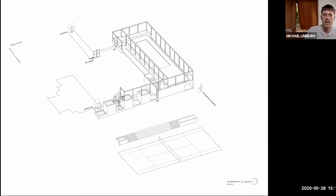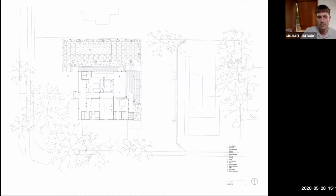So this diagram here helps explain the way that you can then circumnavigate the existing home. So the formal entry off Park Road up into the front veranda, and then the secondary entry down here off Wattle Avenue along these alternating concrete planter boxes. You can then circulate up this entry spine and also from Park Road come through along this circulation spine and down into the backyard. And that's the existing plan type.